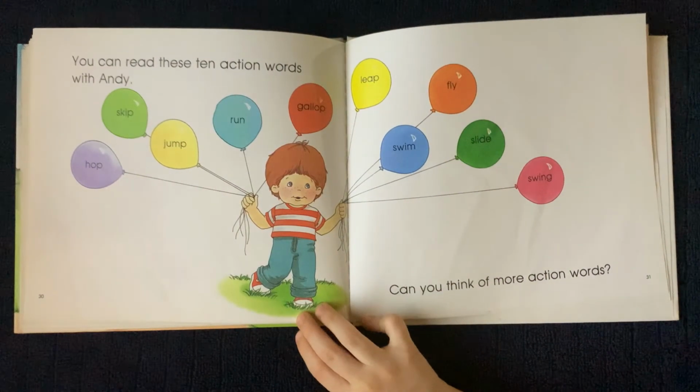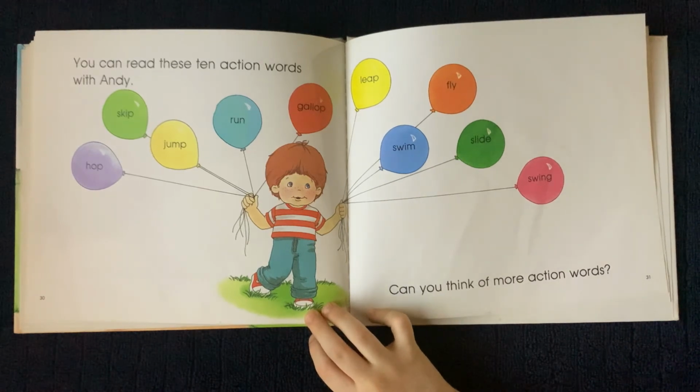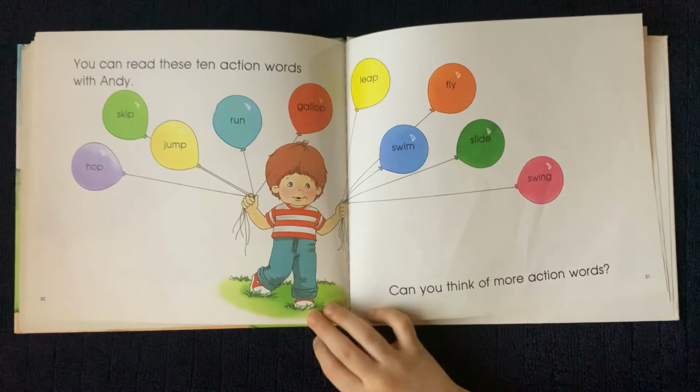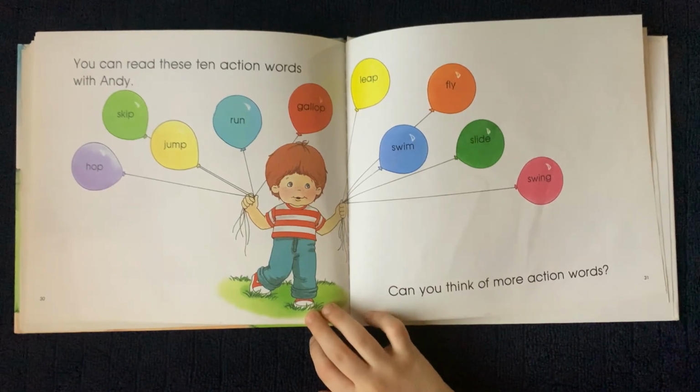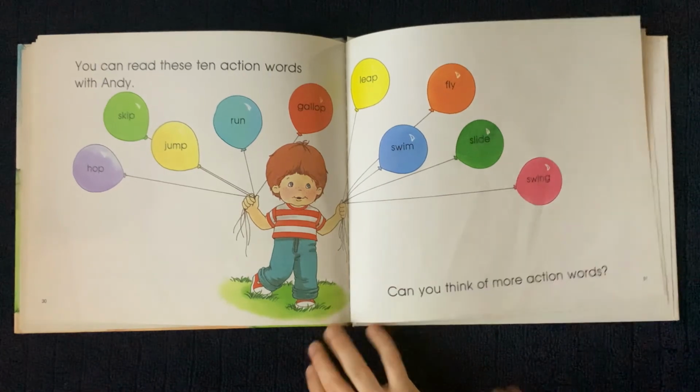You can read these 10 action words with Andy. Hop, skip, jump, run, gallop, leap, swim, fly, slide, and swing. Can you think of more action words? The end.